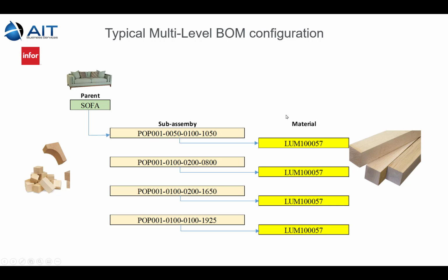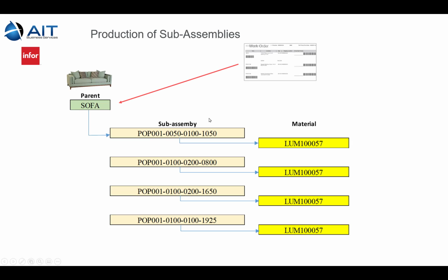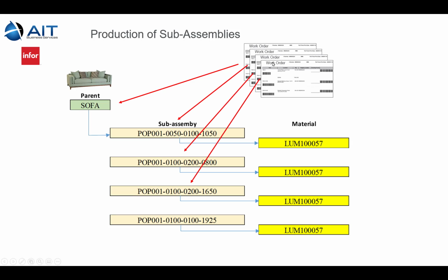And if I look at the bill of material, all of these pieces that go on my sofa, if I've got those set up in my traditional way, here's my cut piece, my cut piece, my cut piece. Well, that cut piece is made of 4 inches of lumber or 6 inches of lumber, or whatever it is. And that is going to give me a fairly complicated bill of material. So when I create a work order for this, I'm actually going to have to do a work order or some type of subassembly transaction for this to transform that raw material into a subassembly.